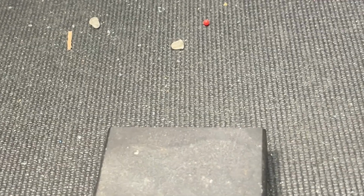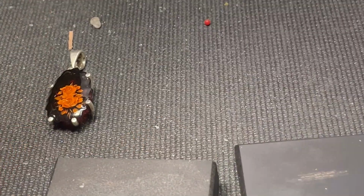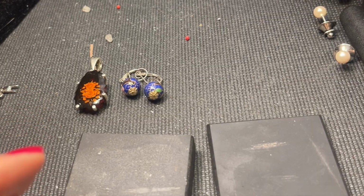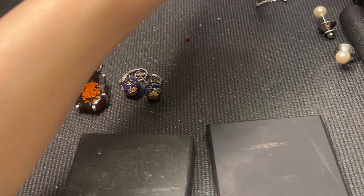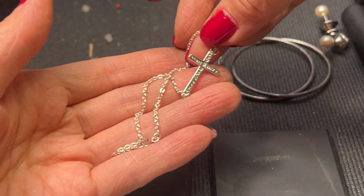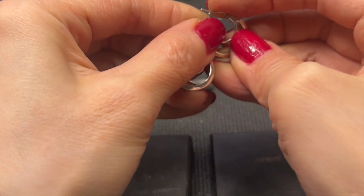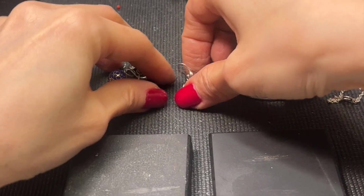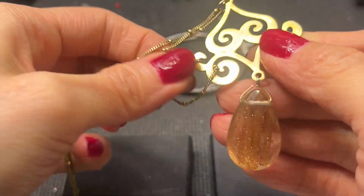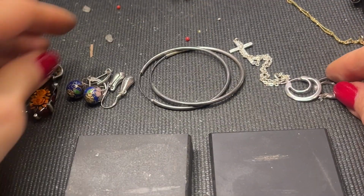Okay, guys, so let's bring back the possibly sterling pieces. We have this gorgeous flower pendant, these beautiful cloisonne earrings, these kidney eggplant shaped earrings, these hoop earrings, which have a really nice weight to them, this cross bracelet, these earrings that were marked Marsala, and then with the ET, those, 1, 2, 3, and then last but not least, this possibly vermeil necklace. Okay, so let's test and see what we have.